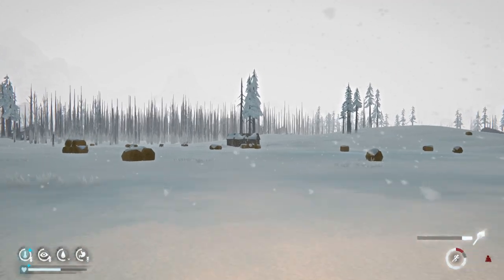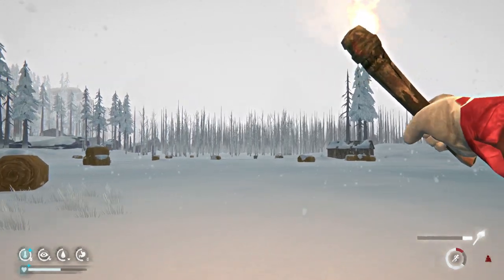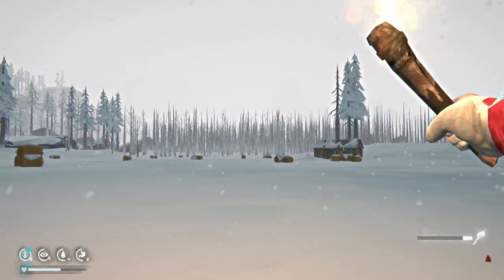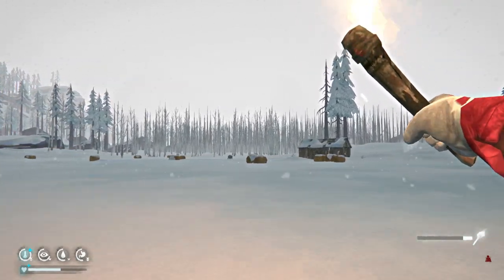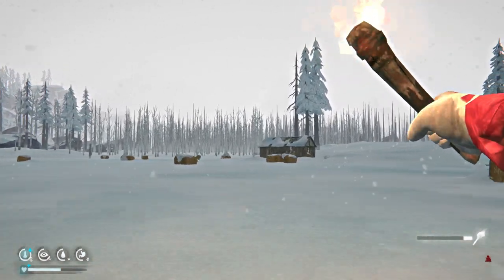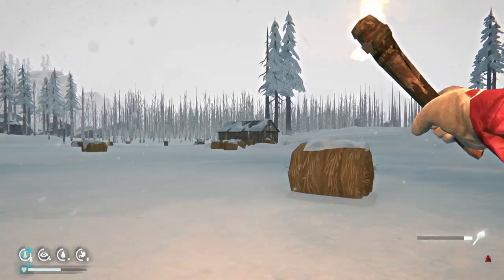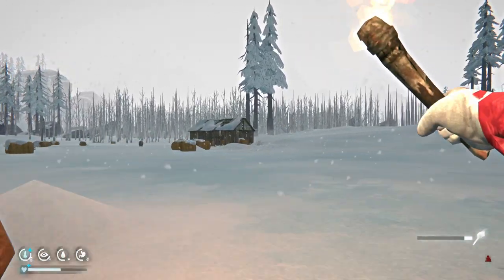I'm going to run because it's windy and it's slow, and there's the bear right there. We don't smell, but the bear is making it difficult for me to get over to that barn.